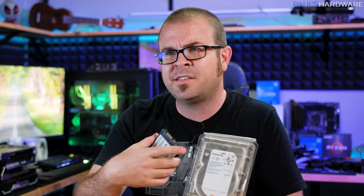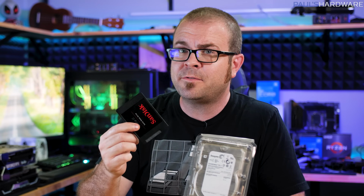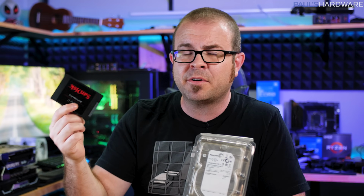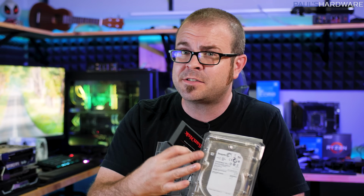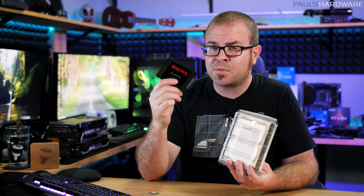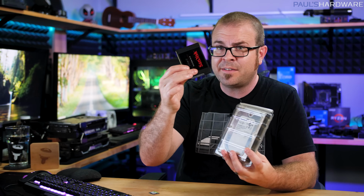Mechanical drives will typically top out at maybe 150 to 300 megabytes per second in terms of read and write speeds. SATA SSDs like this 2.5-inch one can get up to 500 to 550 megabytes per second, and again, the response time also is much faster than mechanical drives. So it's at least recommended to use one of these for your main operating system drive, and then you can supplement additional storage by adding more mechanical drives, more 2.5-inch SSDs.